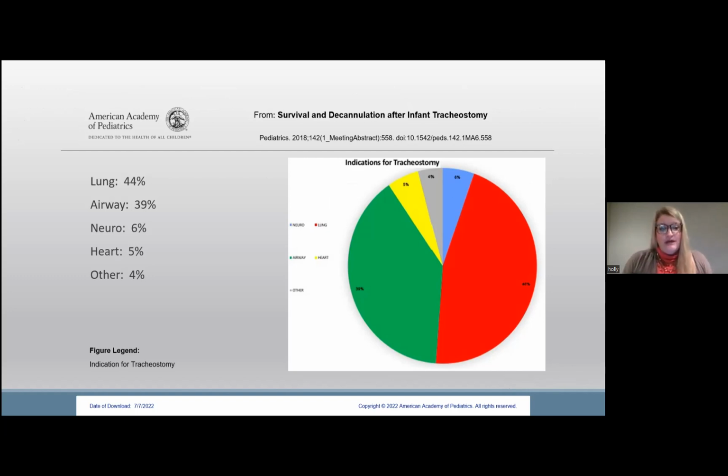When we look at the Leoy article from 2018 that was published in the American Academy of Pediatrics, it further defines for us infants that require a tracheostomy tube. The vast majority of them, 44%, will require a tracheostomy tube because of their lung immaturity and or injury from ventilation at younger gestational ages. 39% of the infants requiring a tracheostomy tube will require it because of an upper airway anatomical anomaly or obstruction. And then you can see infants who have a neurological or neuromuscular condition would account for 6%, and our more complex infants with congenital heart defects, especially single ventricle anatomy, would account for 5%.